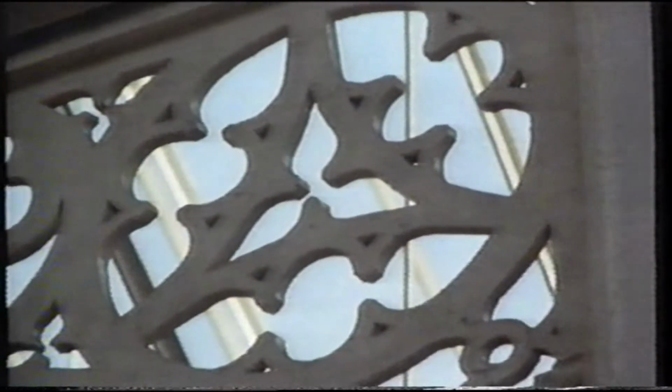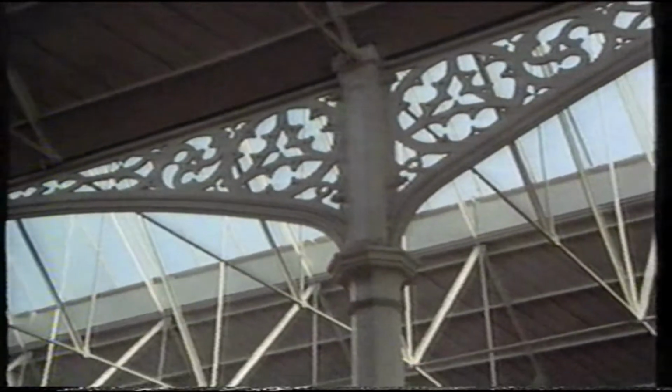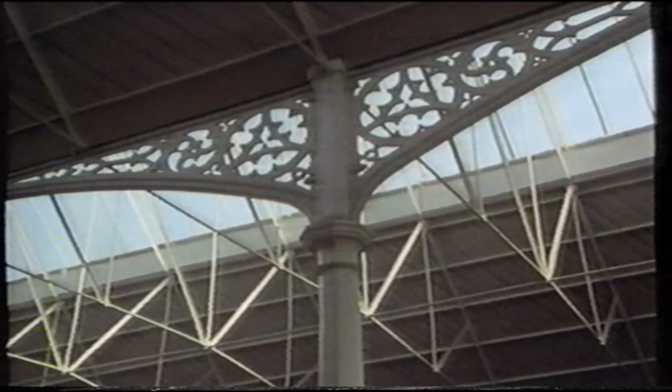Some of our most enjoyable Victorian buildings are, or were, stations. And it's sheer folly to leave them to be vandalized when they could be transformed and put to really good use, as this one has been.